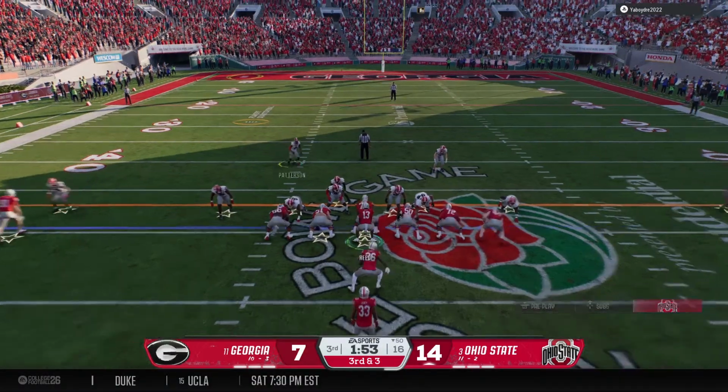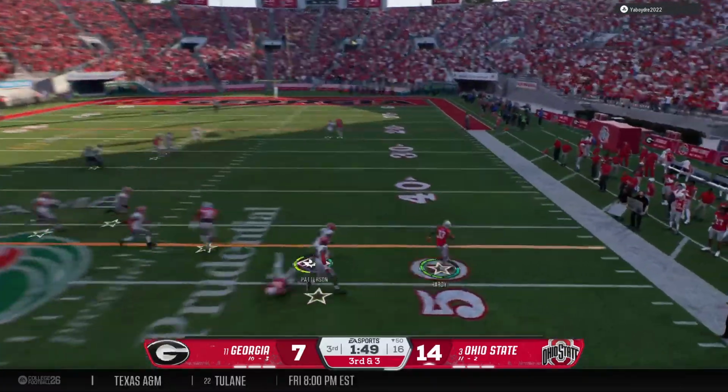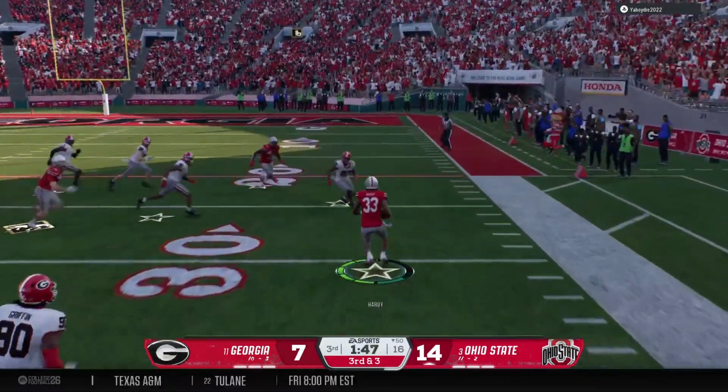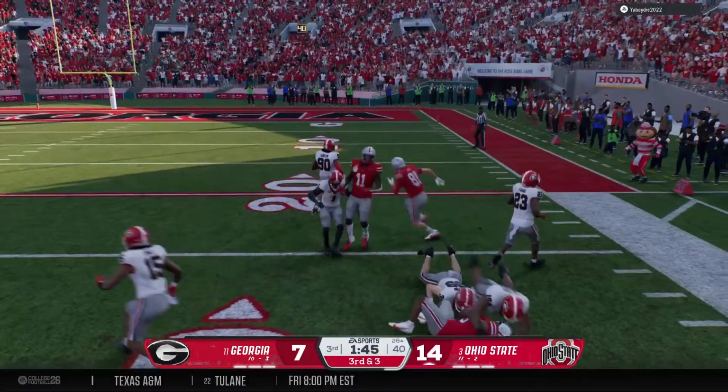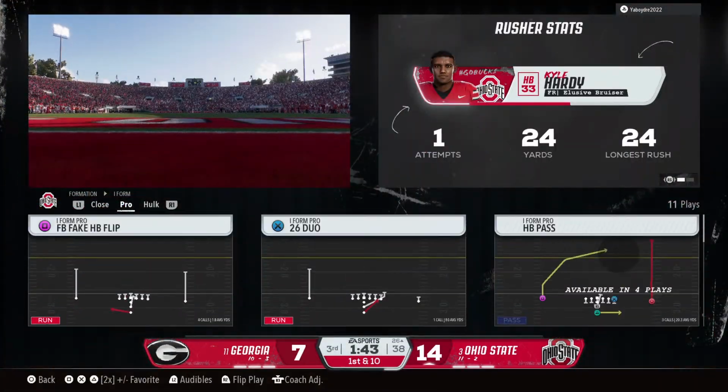Offense looking to pick up the first down here on 3rd and short. Looks like he's going to run it. Inside the 35. They stop him after a big gain. Move the ball to the 26.